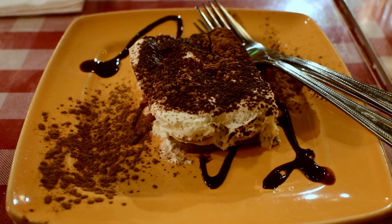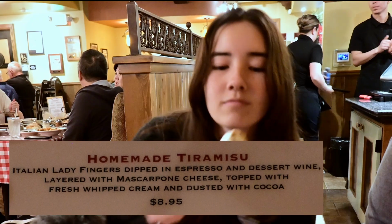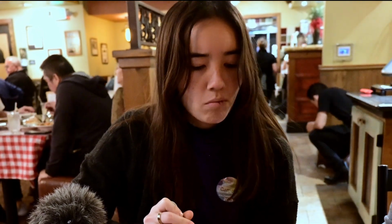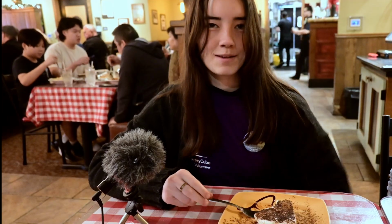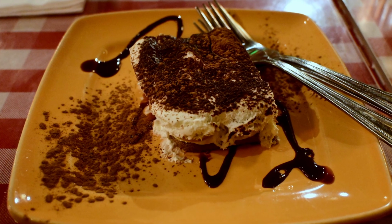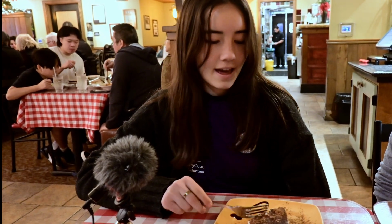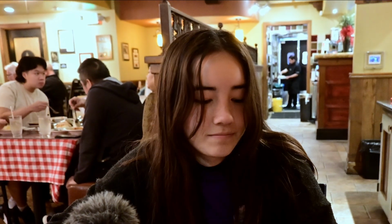It's tiramisu. The mascarpone cream is very good. The ladyfingers are a little bit denser than I've had before, but they have good flavor. And especially with the chocolate drizzle, it tastes very good. It's coffee.